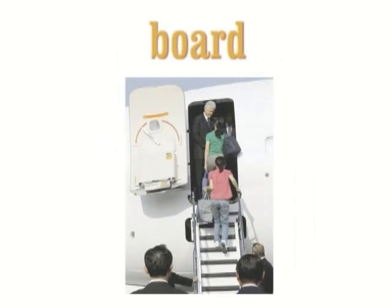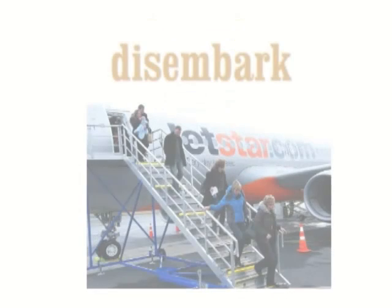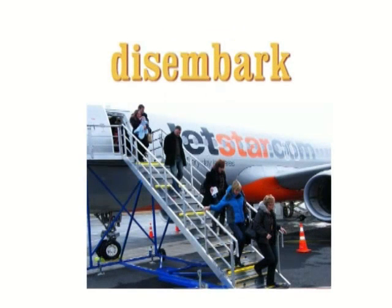Passenger. The passengers are sitting in their seats. Board. The passengers are boarding the plane. Disembark. The passengers are disembarking from the plane. You can use the verb disembark for leaving a plane or a boat, but not a train, car or bus.